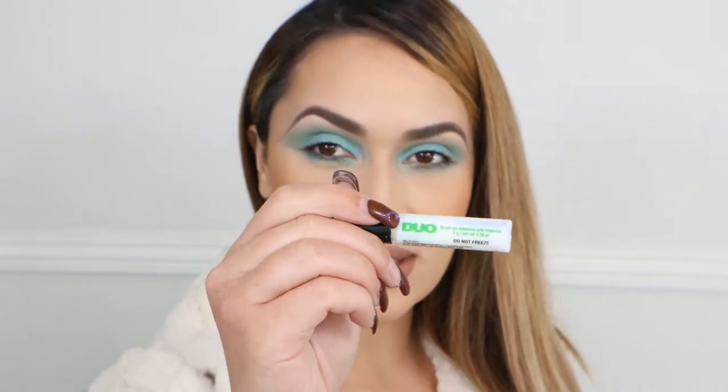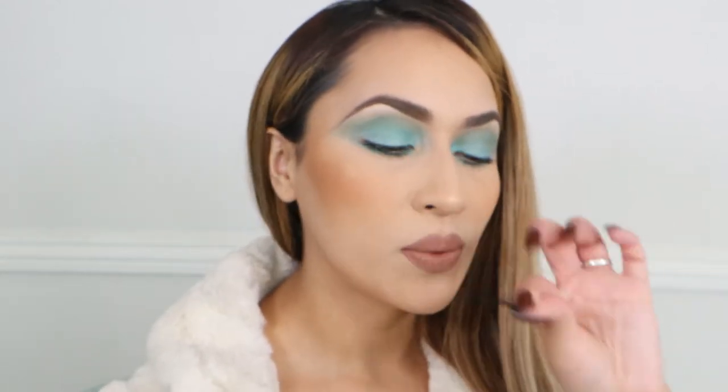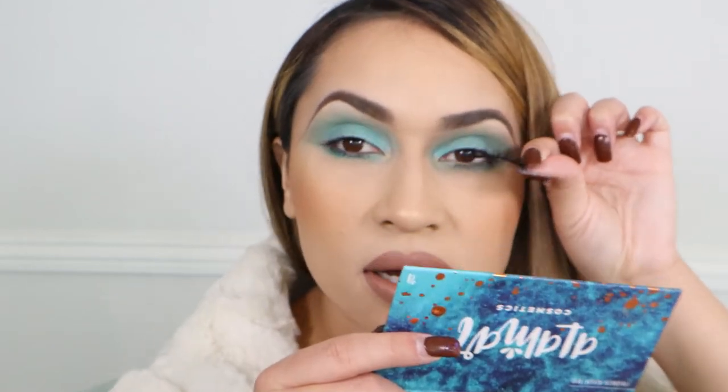I applied some of my favorite duo glue. It's the one that has the green packaging. The reason why I get this one is because my eyes are very sensitive. I'm pretty much allergic to the other duo glues. So I get this one because it has aloe vera in it, and it actually doesn't make my eyes break out. So that's just the glue I put on, and let's go ahead.